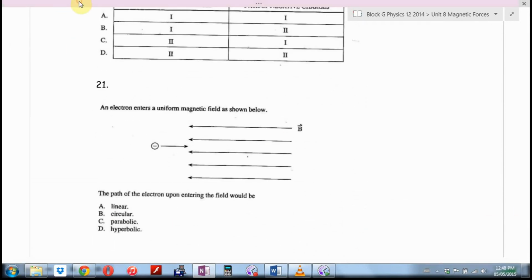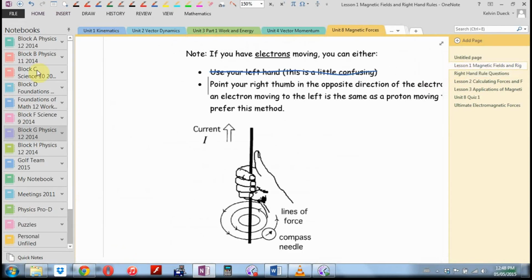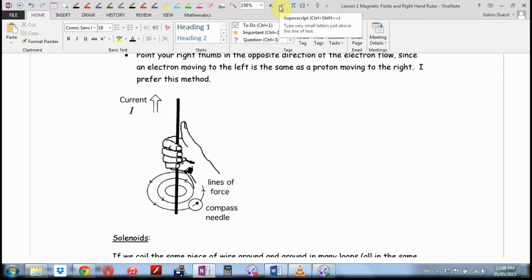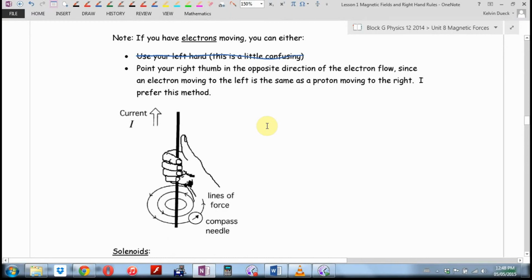Back to our notes. Eventually, but have patience, young grasshopper. You can't do the rest of them yet because there's 2 more right-hand rules to go. This handout is because I needed to find a whole bunch of examples, so I went through old provincial exams that you haven't seen before. That's the right-hand rule for a current carrying wire, or right-hand rule number 1.